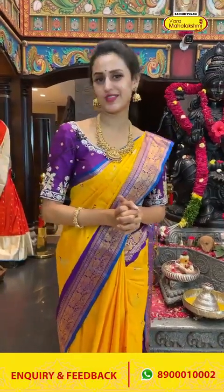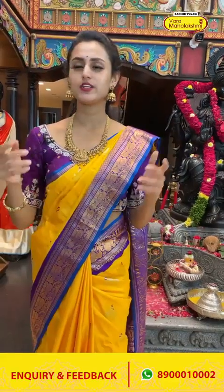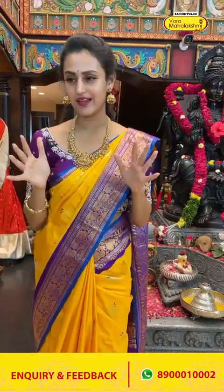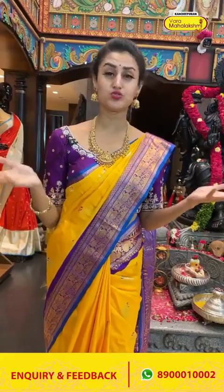So now moving on to the next pretty saree, and let's see how beautiful it is. Moving on to the next one, and it is a proper blue and black color saree. I love the combination of blue and black, which is a truly lovely color.